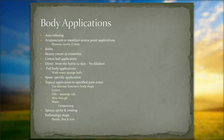So some of the body applications that we're going to be discussing in the next slides are listed here. So we've got the auric infusion. We'll be discussing acupuncture, meridian source point applications, baths, beauty creams, cosmetics, the cotton ball application, my favorite and most popular, the direct from the bottle to the skin application, which is a no dilution method, full body applications, spine, topical applications using specified pain zones, and then we would be talking about sprays, spritzes, misting, and reflexology maps, as well as quantum zones there.